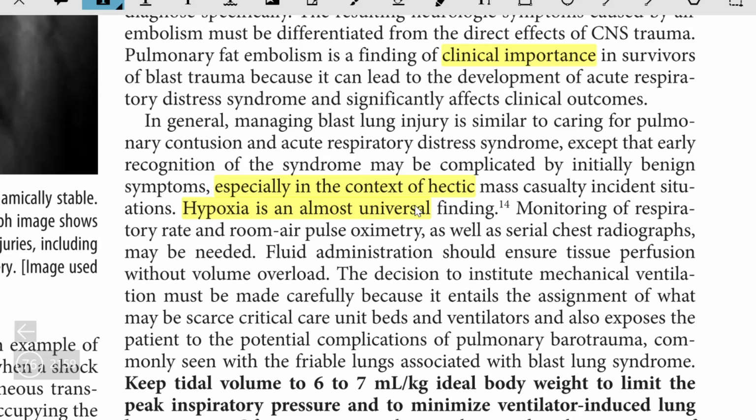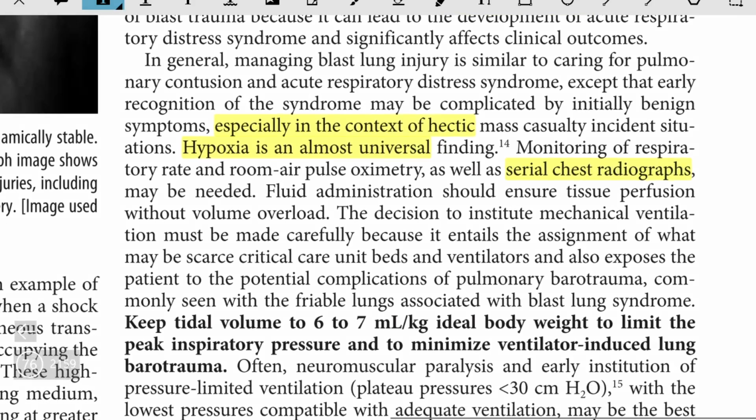Monitoring of the respiratory rate, room air pulse oximetry, as well as serial chest radiographs may be needed. Fluid administration should ensure tissue perfusion without volume overload. The decision to institute mechanical ventilation must be made carefully because it entails the assignment of what may be scarce critical care unit beds and ventilators, and also exposes the patient to the potential complication of pulmonary barotrauma, commonly seen with the fragile lungs associated with blast lung syndrome.